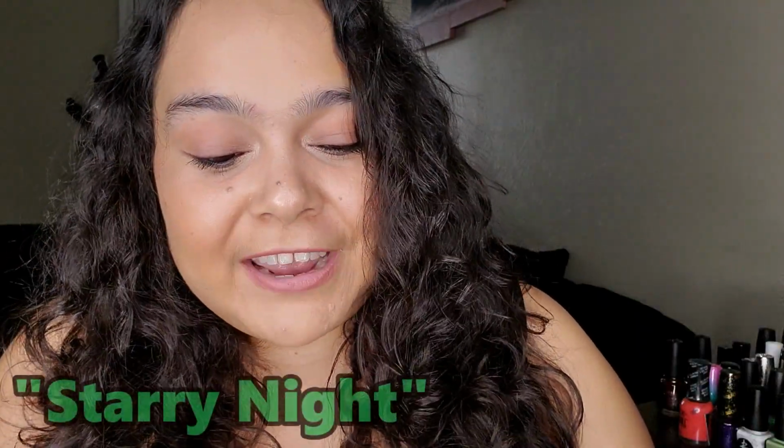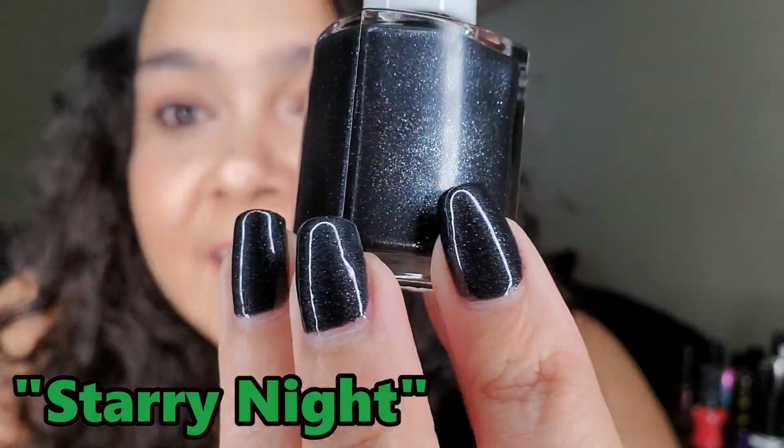Black polish has been one of my go-tos since my high school days. I remember in high school, when I wore polish, it was either blue or black. So I'm so in love with this one. This is in the shade Starry Night. Look at that close up, you guys.